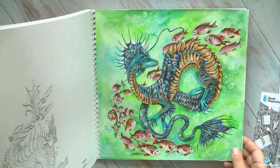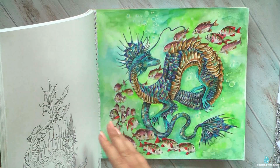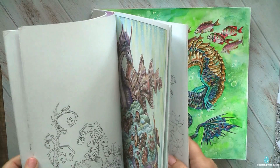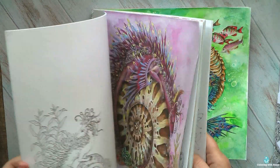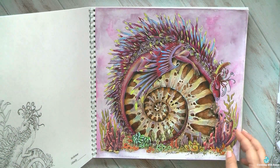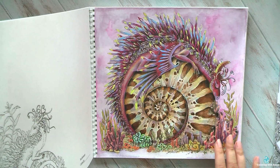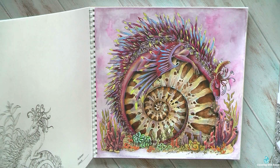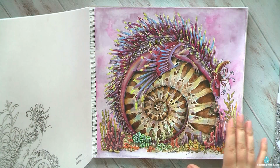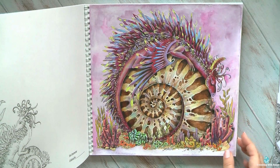And I was so happy with the process and with the final result that I immediately started another dragon. But I tried to use a totally different color palette. So my second dragon is magenta, pink, violet and blue, and a lot of warm colors. I think that here most of all I was proud of the shell. I did it step by step without any preliminary planning.